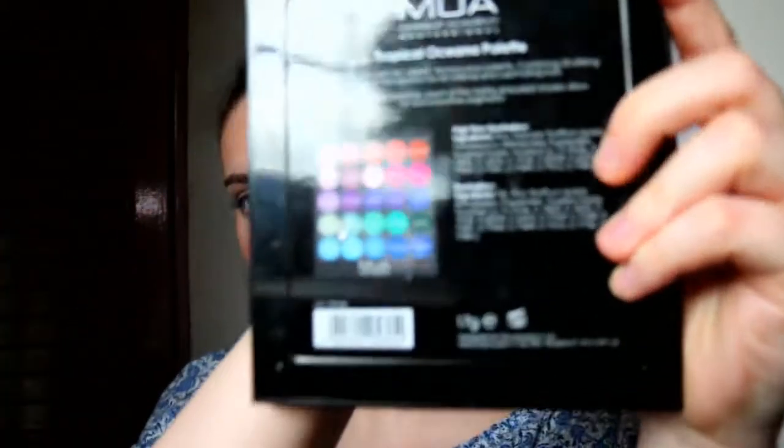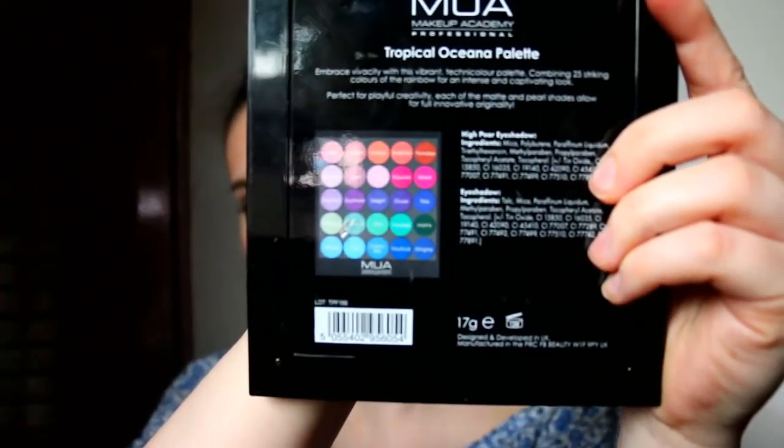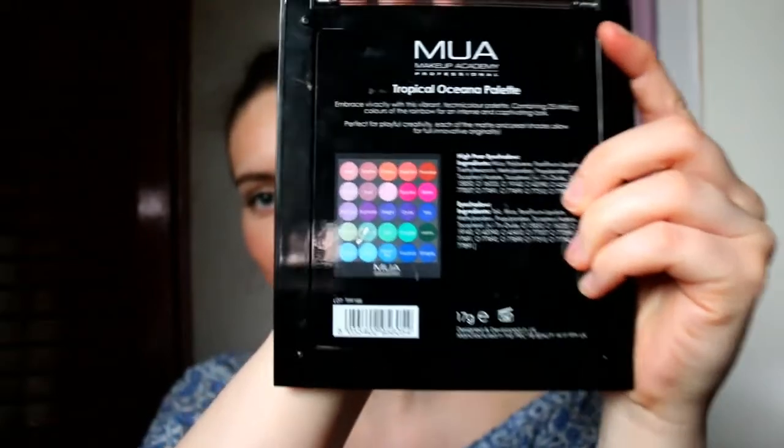What I love is that not only have they got the names of the shades, but the names are over the top of the colours, so you can definitely tell what the shade name is for each colour, which I think is great, because not all palettes do that.